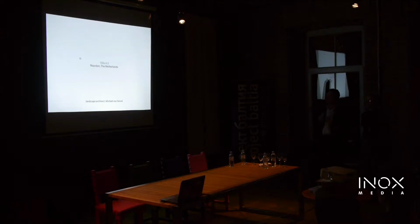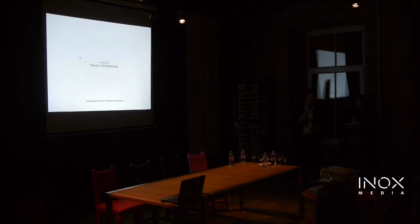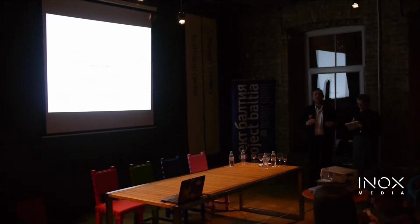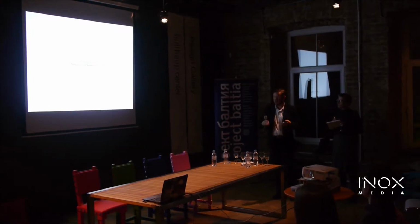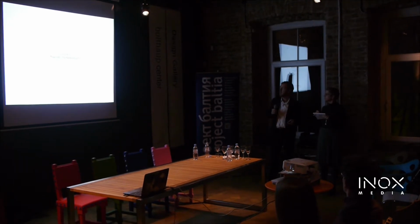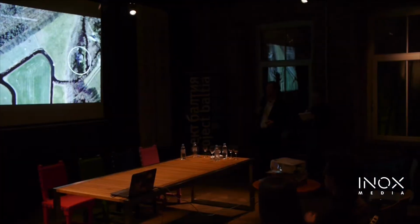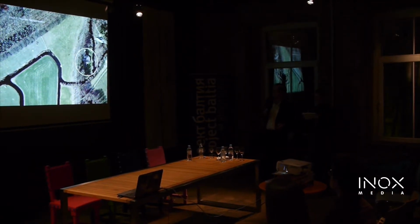A more recent project is the rebuilding or retrofitting, beautiful word, of an existing house near Amsterdam, where the client already, his first question was, can you change the house or make a new house that is more connected with the landscape? Because indeed the house is standing in a beautiful green surroundings.